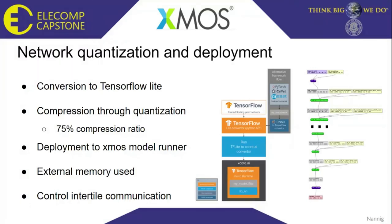First, I converted the networks to TensorFlow Lite, a version of the TensorFlow library optimized for microcontrollers. I then compressed both networks through quantization and achieved a 75% compression ratio, which is extremely important when trying to fit a large neural network on a small microcontroller.